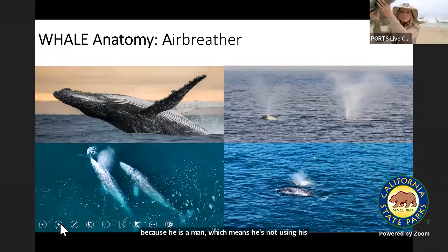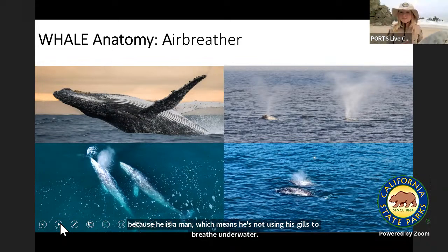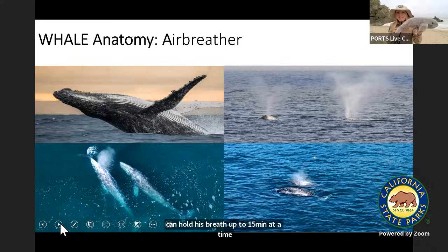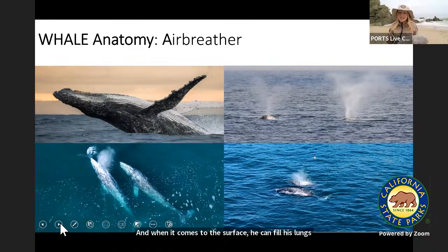He's having to take deep breaths and dive down, where he can hold his breath up to 15 minutes at a time. And when he comes to the surface, he can fill his lungs up to 90% capacity in one breath of 3 seconds. Woo, that's crazy. A few of these photos at the bottom were both taken at Point Dume by myself. These are of whales that were migrating along our coast and that I got to see with my own eyes.